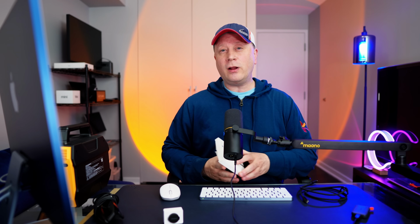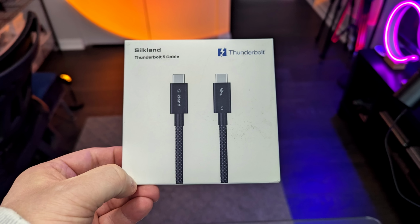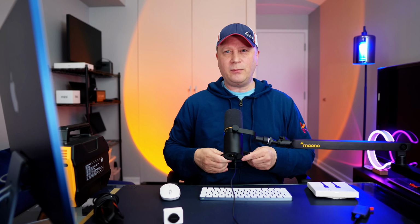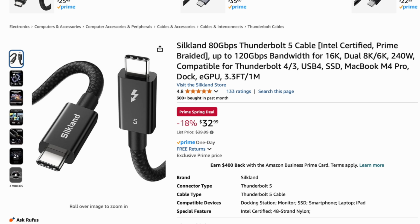Actually, I lied to you, I do have the next one on my desk. If you're looking for a Thunderbolt 5 cable, not 4, Thunderbolt 5 cable, and you don't want to buy from Apple because it's too expensive, I'd highly recommend this one from Silkland right here, Silkland Thunderbolt 5 cable. And I have it sitting right here. It's a really nice braided cable, made really high quality, Thunderbolt 5, like I mentioned. I've tested it, and I'm getting really good reviews on it as far as it's working really phenomenal for all of my devices that are Thunderbolt 5. So if you need Thunderbolt 5, this is an option, and it's less than half the price of the Apple one.